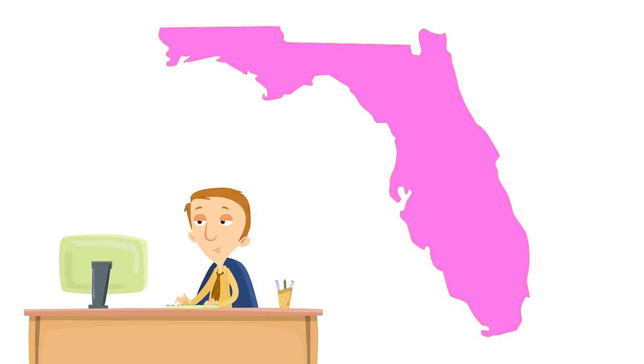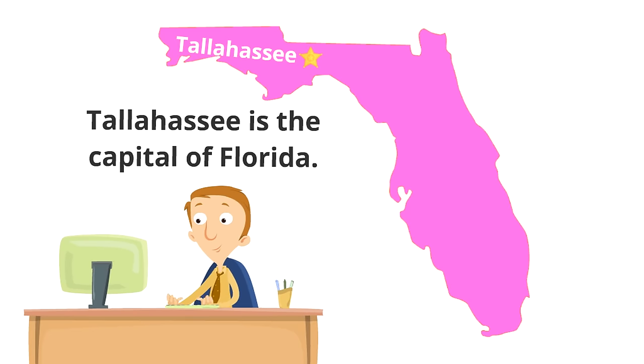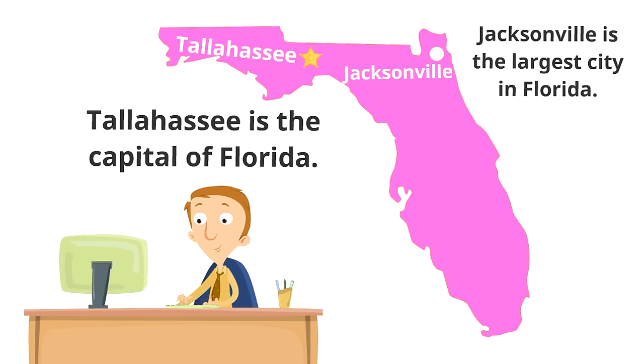All right, now we're going to look at some places in Florida. Right up here in the northern part of the state is Tallahassee. Tallahassee is the capital of Florida. Then in the northeast part of the state is a city called Jacksonville. Jacksonville is the largest city in Florida.